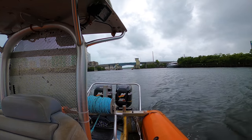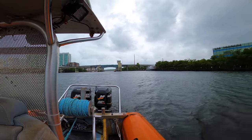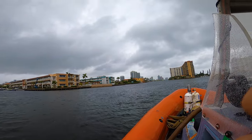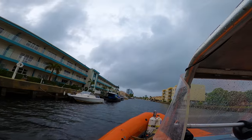By 163rd Bridge, Sunny Isles. It's supposed to be the second canal north of here. We have our sunk boat.